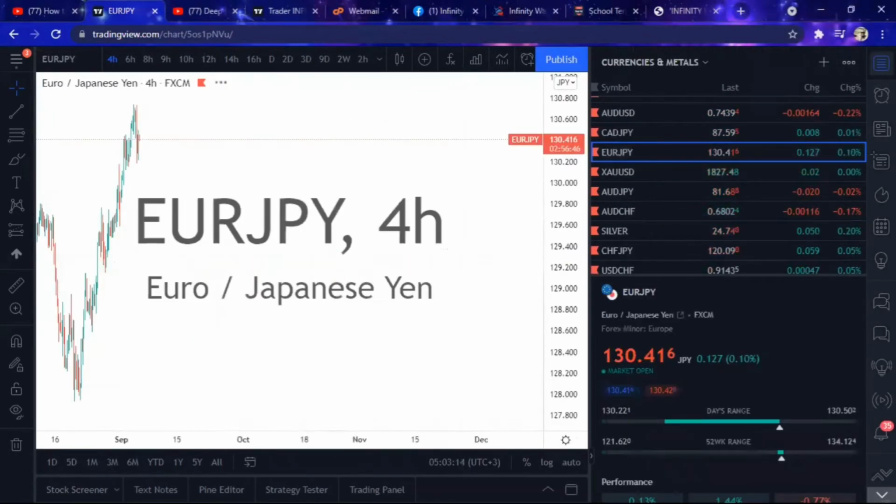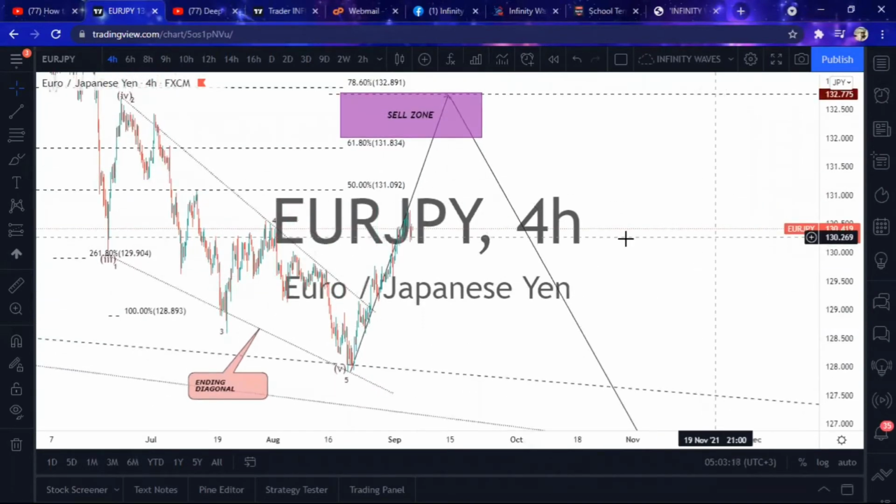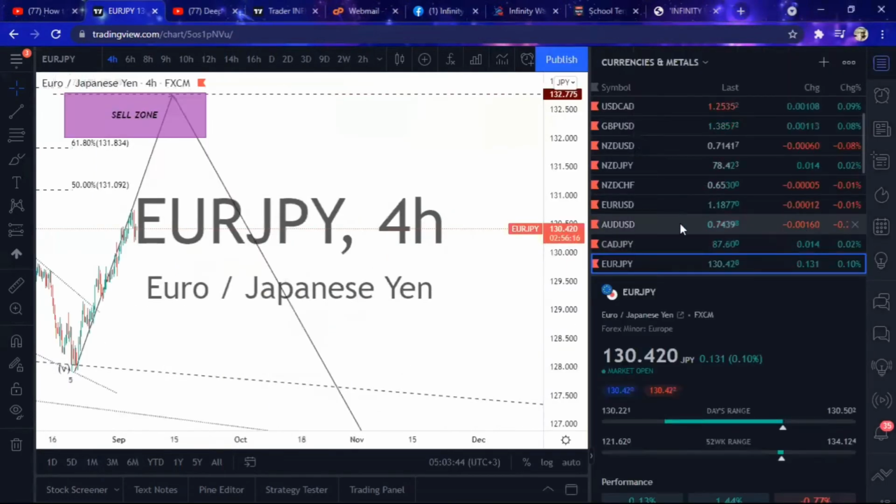So for euro, Japanese yen, this was our trade of the week. We are waiting for this move to go up, and clearly it's moving in our path as well. For this one, we are expecting it to reach around these regions, or here around 31.834, then drop down. So we'll see how the market behaves around this region before the next sell setup for euro Japanese yen.